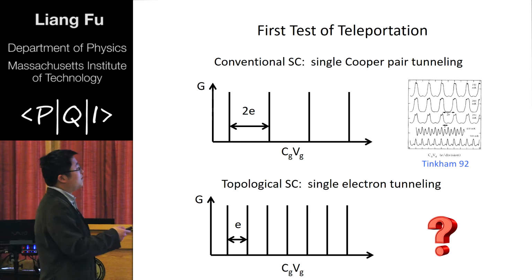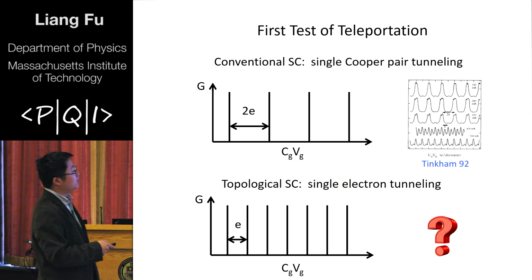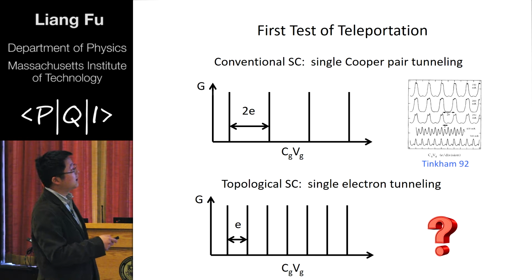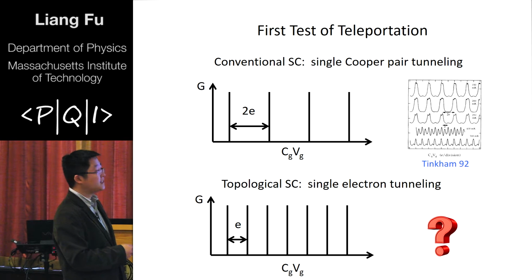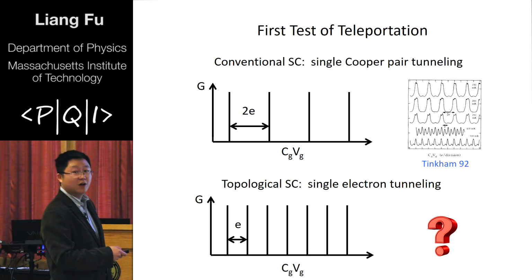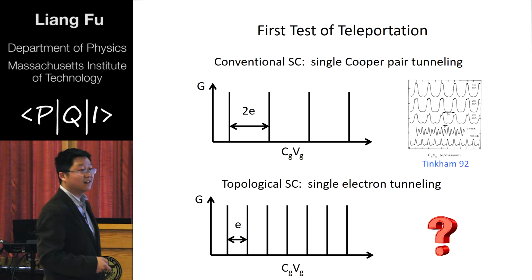Okay. In terms of experimental signature, the first test of teleportation would be like this: if we just look at the normal supermatter normal junction and measure the conductance, if the supermatter is conventional, we will see a conductance peak separated by a charge 2e period, because in a conventional supermatter, the ground state only accommodates an even number of electrons. So we will see a conductance peak when the supermatter is degenerate between having 2n electrons and 2n plus 2 electrons. So you have to shift the total charge by 2 to hit another conductance peak.